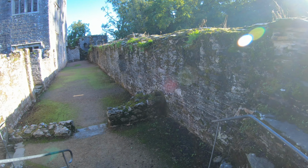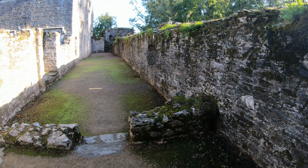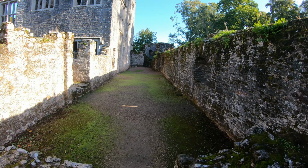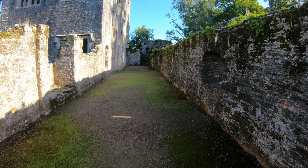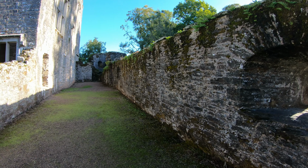As we make our way onto the 15th century curtain wall, that was built at a time when Devon was the most lawless area in southern England. This wall walk had constant surveillance, with guards walking the entire castle perimeter via this wall.